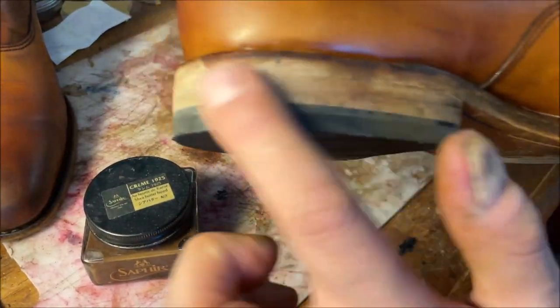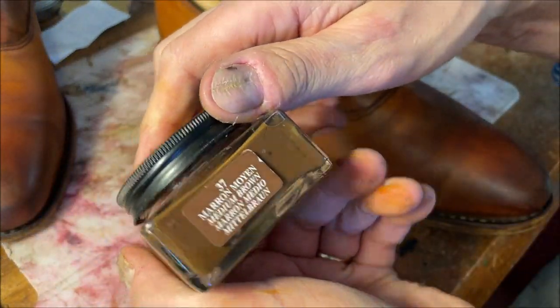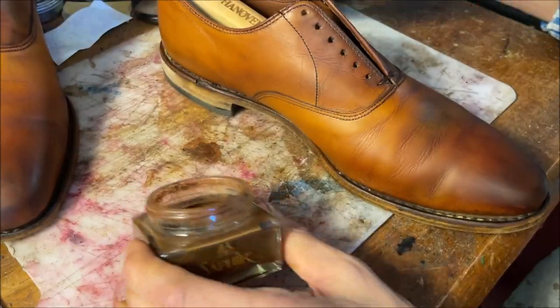That's drying. I'm going to go ahead and color the edges of the soles here. I'm just going to use this. This is actually medium brown Saphir cream polish.